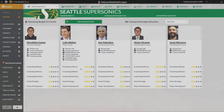Speaking of Luke Walton, let's see. He has 2 years remaining on his contract. This is the one guy whose contract is set to expire this year. You can see how much better Jimmy Strange is than the other coaches. They were all 2 stars, all 3 of them. And see, even I have a couple 2-star categories now.